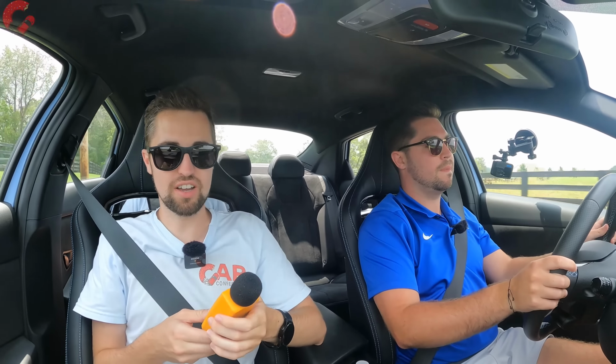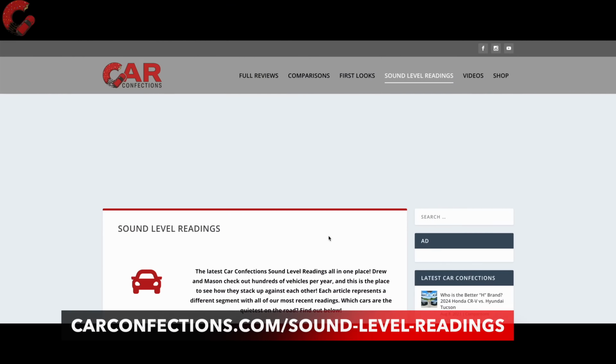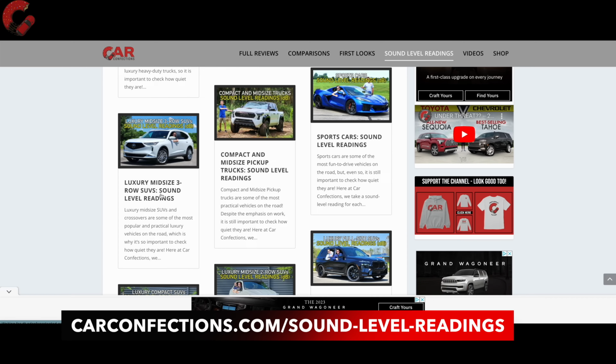All right, 58.2 was what we got at 55 miles per hour with this Elantra N. Obviously, not the biggest focus. Actually, one of the things that people love the most about this product is how loud it is. But if you put it in 6th gear, put it in normal mode, it's not bad at all.